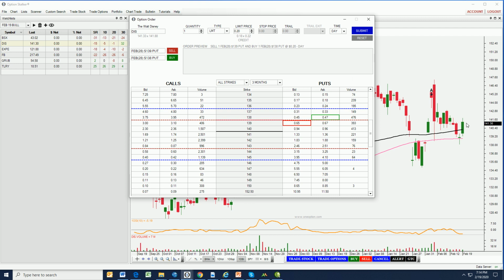Tomorrow, if the market opens a little soft, watch the stock. Try and get 25 cents for it. See what you can do on it. If the stock has really good relative strength and it looks like it's creeping higher, then I would not wait too long on that spread. So that's another really nice looking trade.